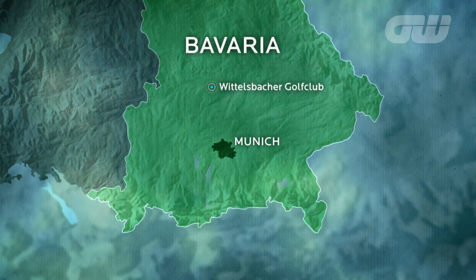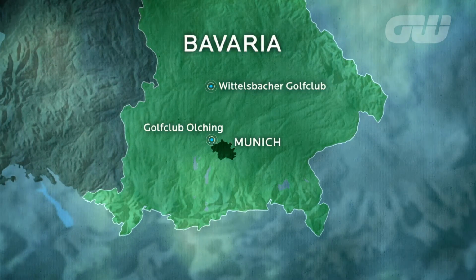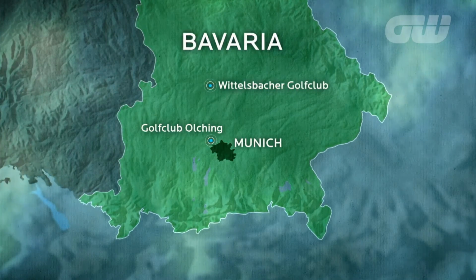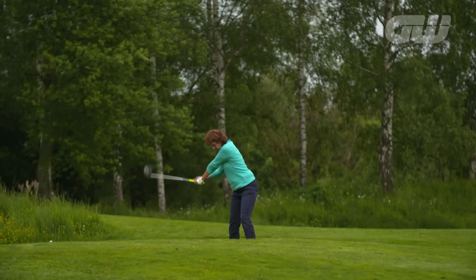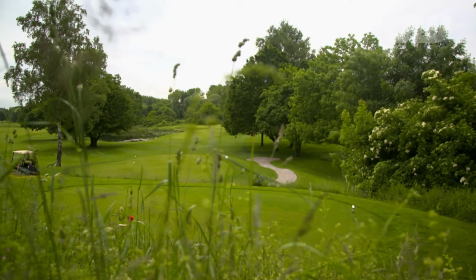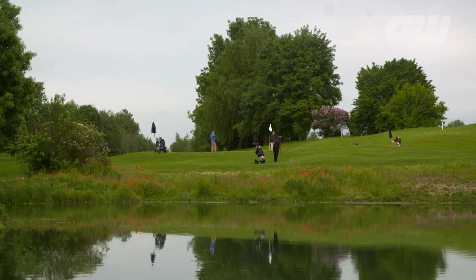Just a 25-minute drive to the west of Munich's city centre is another standout course, Golf Club Ole King. The club was founded 37 years ago, so we are one of the older ones around Munich. It is a typical parkland course. What you see in the back, you see a lot of trees left and right of the fairways. Typical parkland course.